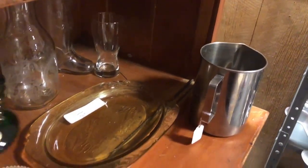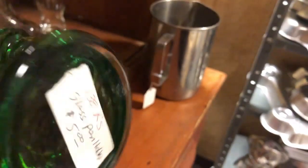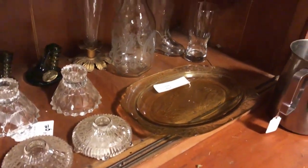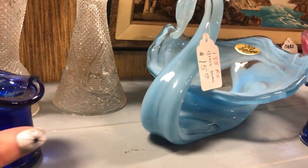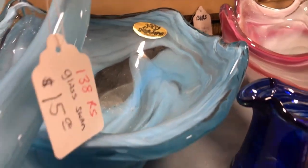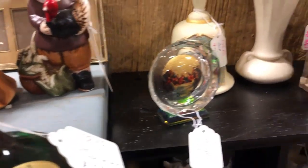What are these little things? Colorado Springs Glass Company. Pen holder. Well, that's cute. I should get one of those just because. Colorado Springs holds a pen. We do have glass blowers down in Manitou. That's a fact. That studio's been there for as long as I can remember. More Colorado Springs glass. Another one of those.